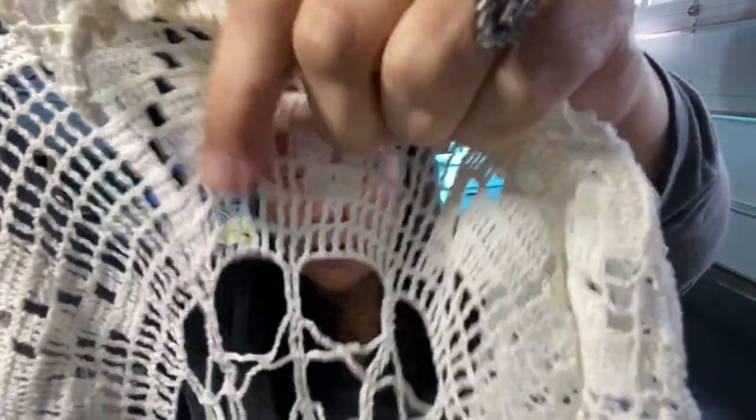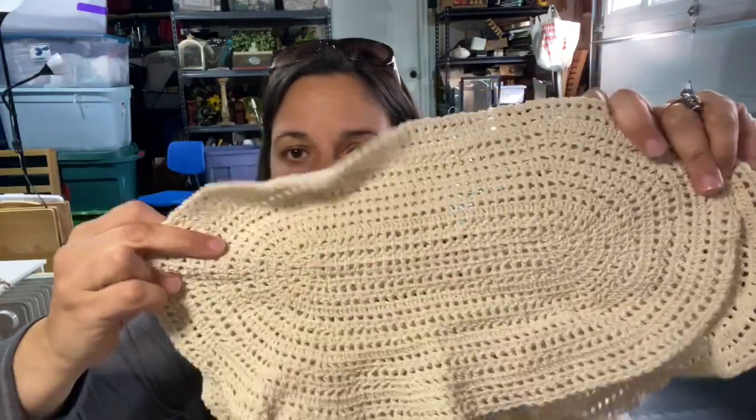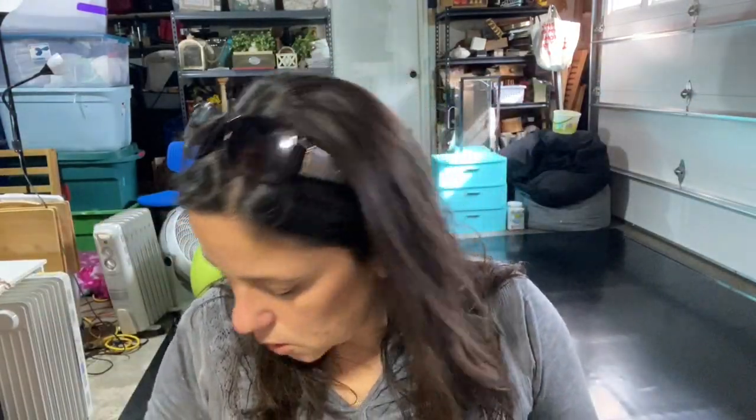But it does have a pink stain and a yellow stain right here. So I don't know. Haven't figured that one out. And this one kind of matches the other one that I showed you. So these I might wash up and sell as a set. They're kind of nice. And then I'm not sure what to do about the other ones.